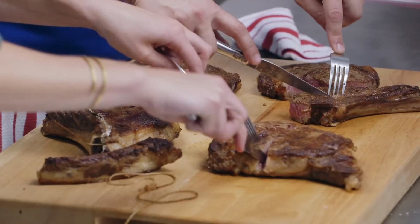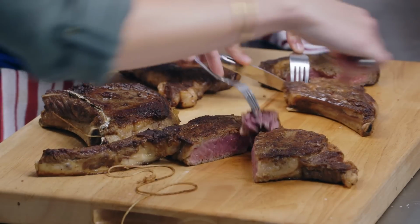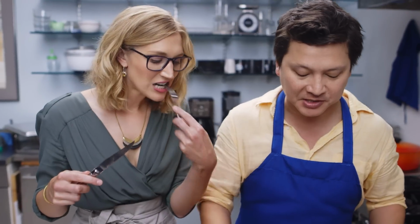So we want to taste a bit of meat from the opposite side of the bone, and then also from the same side as the bone, and see if there's any real difference there, because if there is anything going on, we would expect it to be different from the bone side to the opposite side, right?